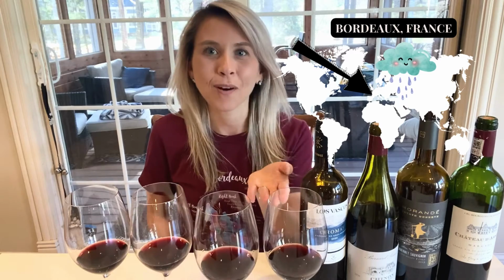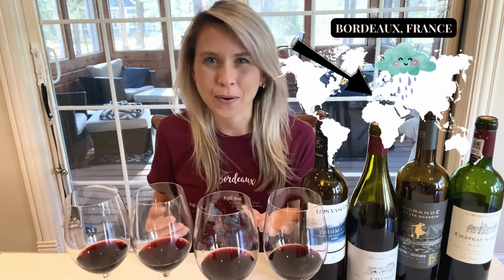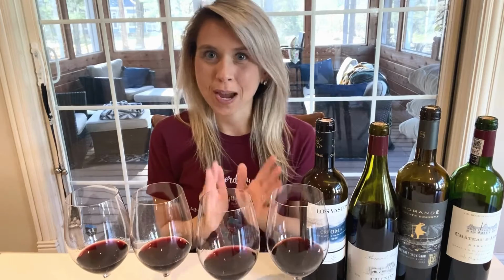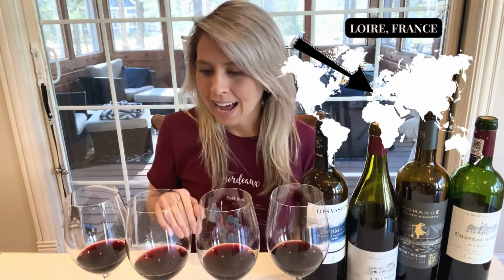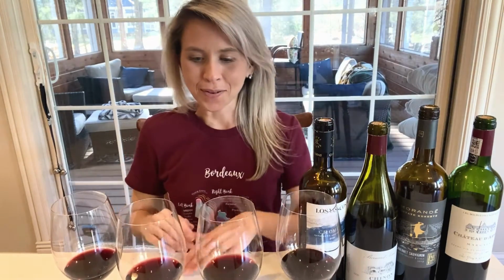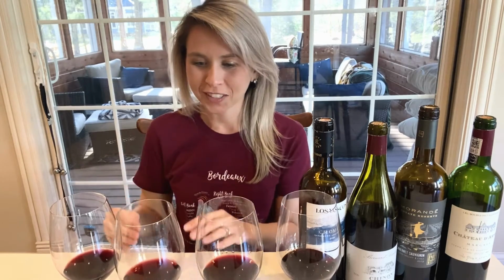We could say we have two different climate types here as well. So one is more of a maritime climate that is temperate, and then the other one is more of a warm continental climate. So two Cabernet Sauvignons to compare. Then we have a Cabernet Franc from the Loire Valley in France. And then we have a Carmenere from Chile. It's been said that Cabernet Franc and Carmenere have the highest concentrations of pyrazine. So I'm really interested in tasting these side by side and comparing them.